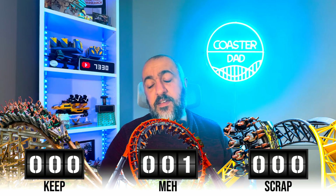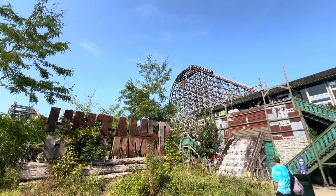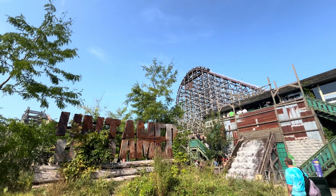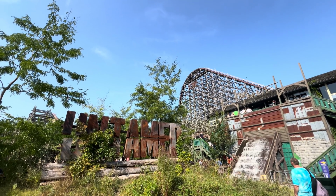Condor is just as bad as every other SLC out there, and honestly, I have no idea why these things still exist. So this one is going in the scrap pile 100%. Alright, so moving on to the headline attraction, and that is of course Untamed. Now this is where RMC have taken their old coaster, which I think was called Robin Hood, wooden coaster, and then given it the RMC treatment.